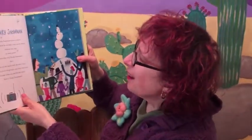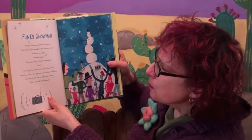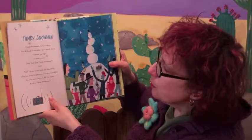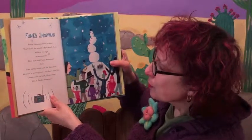Funky Snowman loves to dance. You'd think he wouldn't have much chance without two legs or even pants. Does that stop Funky Snowman? No. Turn up the music with the disco beat. When you're in the groove, you don't need feet. Crowds come out and fill the street.